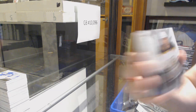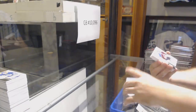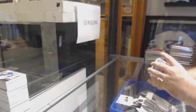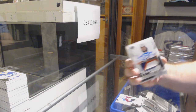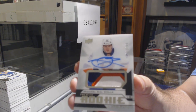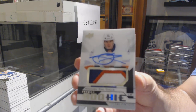We've got, for the Boston Bruins, Jeremy Lauzon. For the Avalanche, Patrick Wahl. For the Islanders, the 249, Michael Dal Colle. Rookie patch auto. Michael Dal Colle.